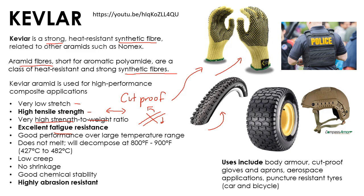It's got really good performance over a really wide range of different temperatures, which makes it really useful for things like aerospace, which it's used in a lot, because obviously temperatures are going to be either extremely high or extremely low, and it performs well at lots of different temperatures. It does not melt. It will start to decompose at very high temperatures of 800 or 900 Fahrenheit, but it does not melt. So that obviously gives it a lot of benefits in high temperature applications.